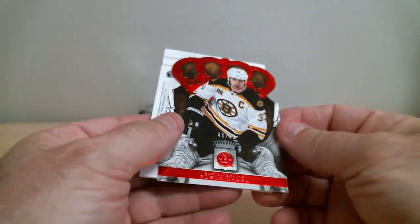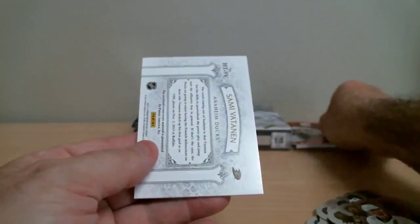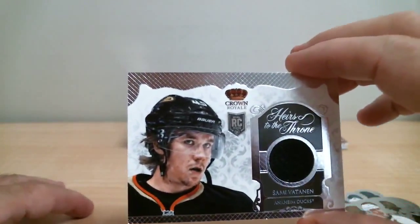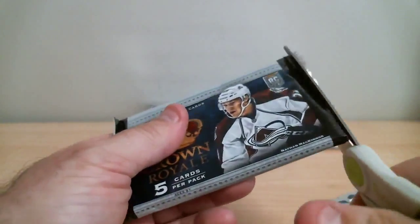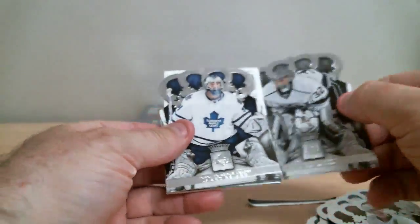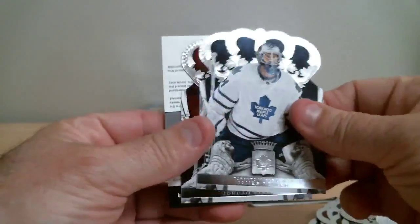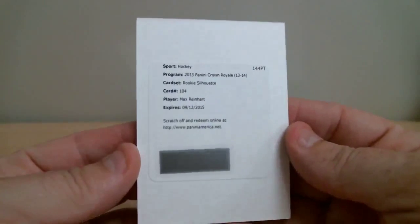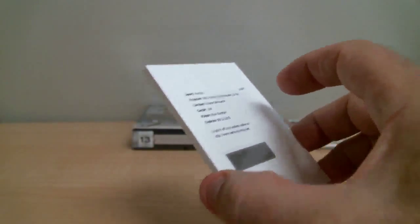Zdeno Chara for Boston, parallel card out of 99. And Sami Vatanen for Ducks, rookie jersey, Heirs to the Throne. And our last pack of our first box. We got a redemption card. Rookie silhouette, Max Reinhardt, card 104. If my memory serves me right, Max Reinhardt is Calgary, but I like to double check and triple check, so we'll put it aside and go on Panini checklist just to make sure.